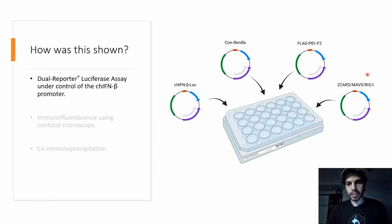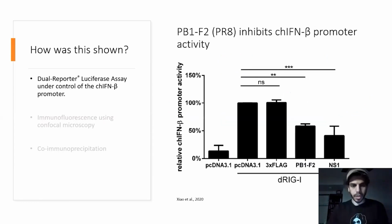And we need something to actually activate the pathway, so we can do this by co-transfecting with those two CARD domains that I talked about, or MAVS, or the full-length RIG-I, also co-transfected with a RIG-I ligand in order to be activated. Once we quantify this in a luminometer, it looks something like this. When we transfect with RIG-I and pcDNA, which is empty vector, we get activation of the pathway. Empty vector alone will not activate the pathway. We also included the flag tag on its own with the RIG-I as a control. And then when we add in PB1-F2, we see significant levels of inhibition. Also NS1, like I said, an excellent control.